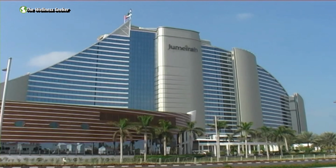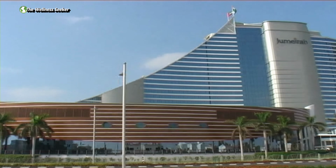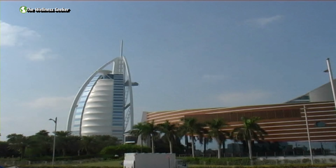It was designed by Tom Wright and built by Said Khalil to reflect Dubai's urban metamorphosis and to replicate the shape of an Arabian boat sail.